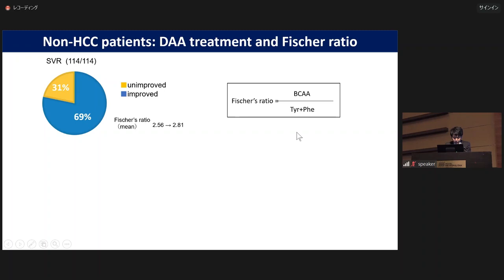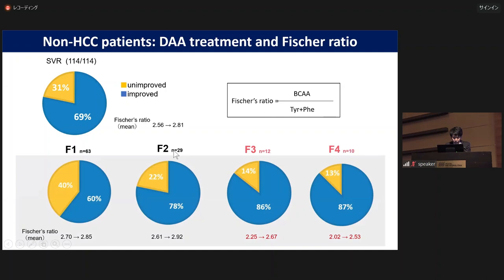In this chart, we show the results of the DAA therapy among non-HCC patients. All 114 patients achieved SVR, and almost 70% of patients improved Fischer ratios. Then we divided these patients into four groups based on the progression of fibrosis as determined histologically. Higher score groups such as F3 and F4 showed a major improvement in their Fischer ratio compared to the lower score groups.